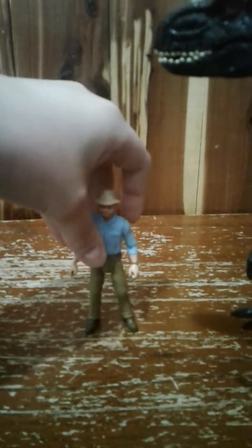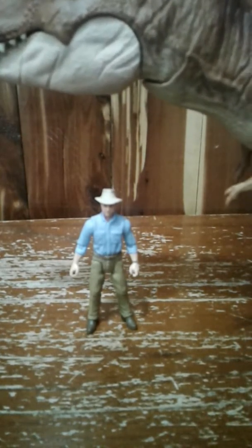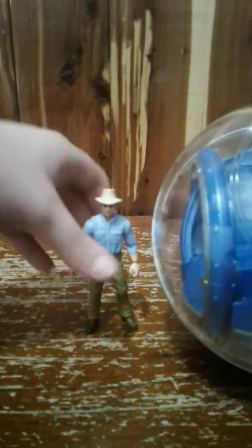I don't really have a lot of things to compare him with. I don't have any Raptors or anything, so let's just do this. Him scaled up next to Indoraptor. Indoraptor's huge. Him scaled up to Rexy. Can't really see right there, but that's how big Rexy is next to him. Rexy's huge as well. And the RC Gyrosphere. Again, very, very big.